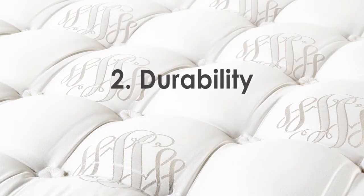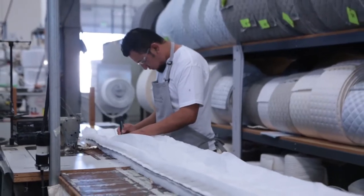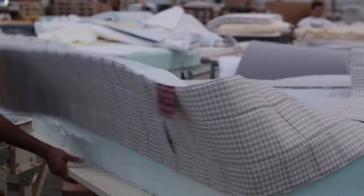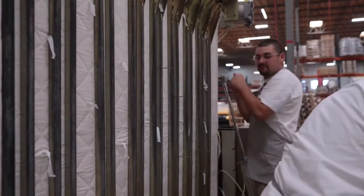Second, durability. Using the patented open chamber design, Aireloom constructs a mattress with the form follows function approach. Decorative side borders that create stability and structural integrity, hand outer tufting that reduces false loft and keeps the material stationary throughout the life of the mattress.